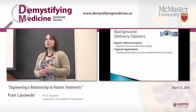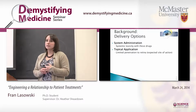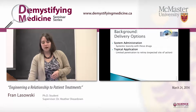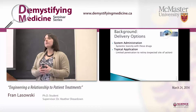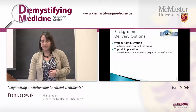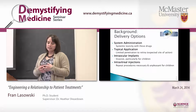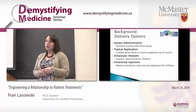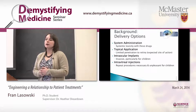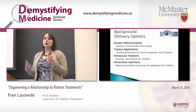In particular, riscovatine is a CDK inhibitor and is actually used as chemotherapy at higher doses. So you certainly don't want that in a child if it doesn't have to be. The topical application, we expect these drugs need to work at the retina, and so like the 95% loss is not a great thing here. And we looked at other methods like intraocular implants or intravitreal injections, and both of these are particularly invasive with children. And in the case of retinoblastoma, the doctors really don't want to pierce the globe if they can help it because they're worried about the tumor spreading.